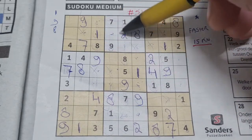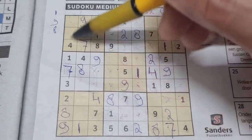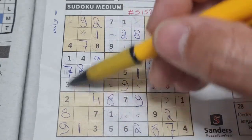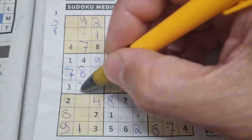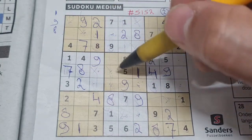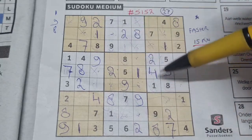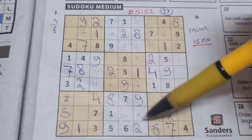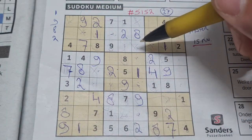2 in the third row, 2 in the second row. So in the first row, the only 2 places left for the 2 should be here or there. We see a 2 in the first column. So no 2 there, 2 should be there. 2 in the third column, 2 in the first column. So the column between, the second column, the only place left for the 2 should be there. 2 in this row, 2 in that row. So the row between, the middle row, the only place left for the 2 should be there. And all the 2s are used. I can see digit number 4, number 2. All right.